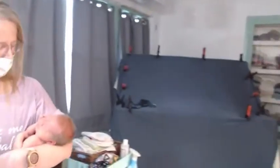This is my assistant Elizabeth, and this is little Kimberly. And she's ready to go. 6 pounds, 4 ounces. She loves her binky, which makes me very, very excited. But what I'm going to show you today is just showing around the studio for a second.